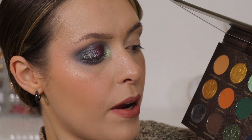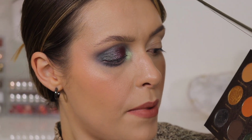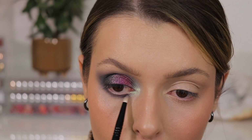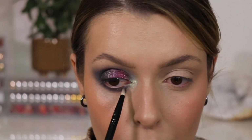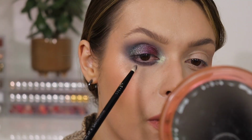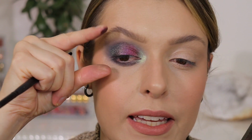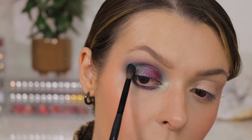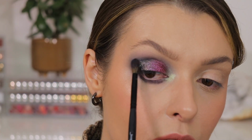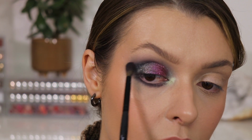And then I'm going to take Krampus again on a little pencil brush and run that on the lower lash line too. I think it's more drama here. I think it just needs a bit more, and then I need a little bit more of that green there, I think. So I'm gonna go back into Black Forest and I'm gonna try and bring the look up in this corner a bit.